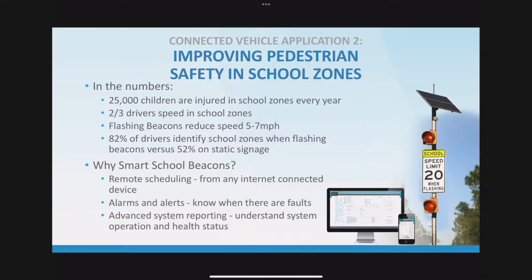And then it drops 10 miles faster, it drops down to 50%. Another 10 miles, it drops down to 10%. Those numbers are staggering. Staggering and critical. So why smart school beacons? This is a great platform that we have, connected school beacons. So Peter, why connected school beacons?